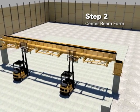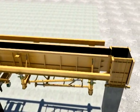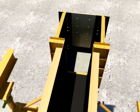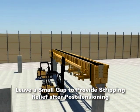Step 2. Using forklifts, work the beam form down to proper column alignment with the form centered between the columns. Set the beam form lightly on the entry form, holding its weight on the forklift. Leave a small gap between the column and the end beam to provide stripping relief after post-tensioning.